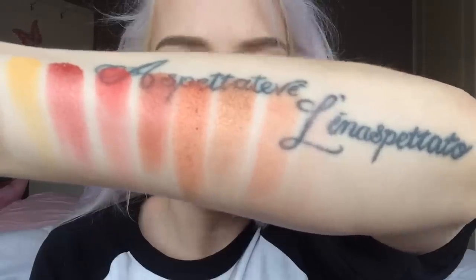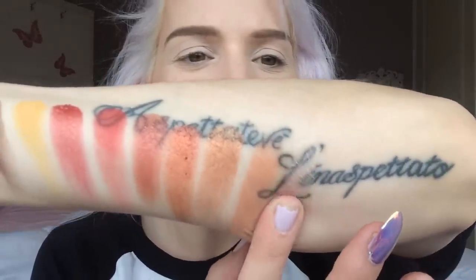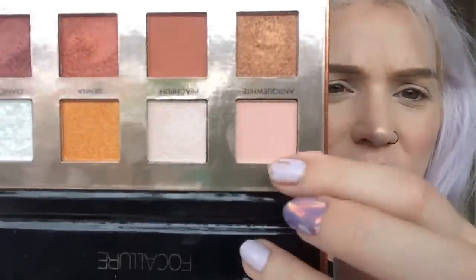Okay, so we got nothing from that one. Okay, we got nothing from that one. Those last two swatches were this one and this one. Pretty bad, if you ask me. Okay, we're going to swatch the last two.